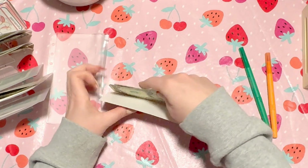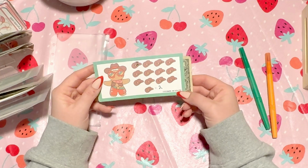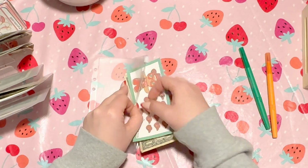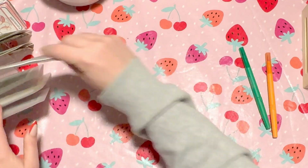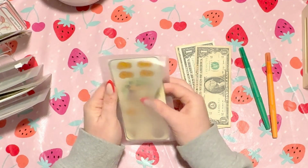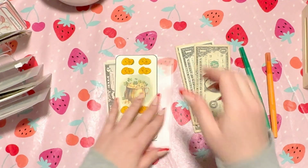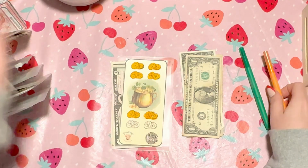All right, so this one we are saving $2, and this is by Overthinking and Budgeting. A little Christmas gingerbread cowboy here. Very cute. So that will go towards our Christmas. Okay, next we have this St. Patrick's Day one. This is by Susan at Windmill Ridge Budgets. And we are getting 4. So we are finishing this one today. Yay.